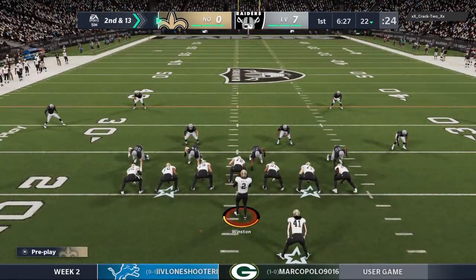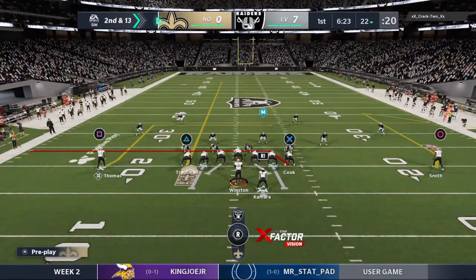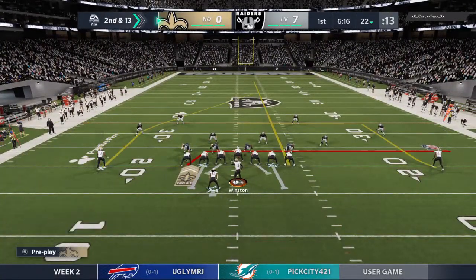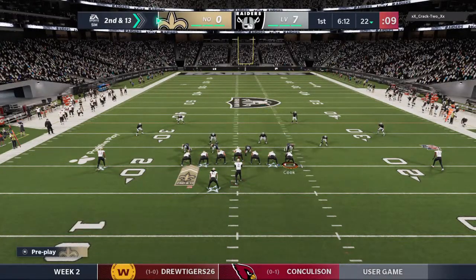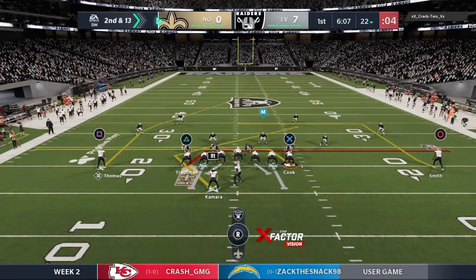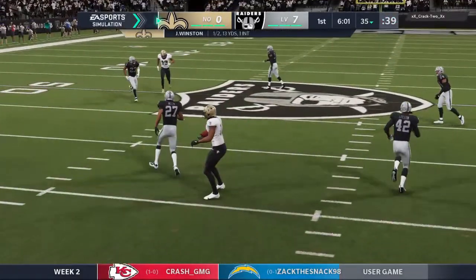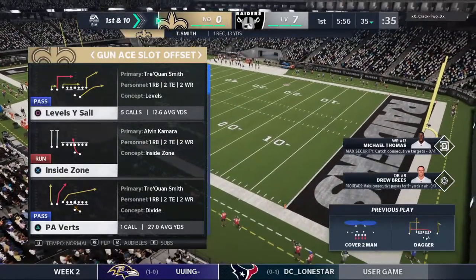So now they have to contend with 2nd and 13 after the first down run goes backwards. Working out of the gun, Winston, and up to the 35 before they're able to knock him down. A gain of 13. It's a first down.